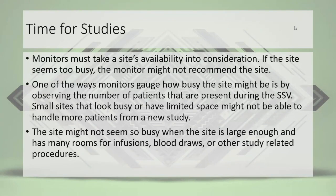Yep, that's a big part of it. And in addition to just easier to recruit patients if you're aligned with some sort of practice. Right. All right, next slide.